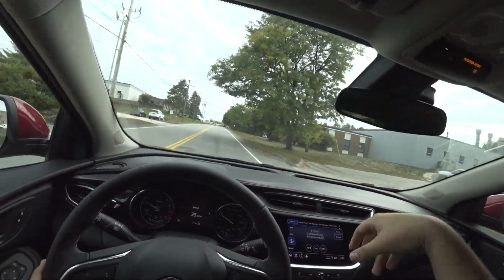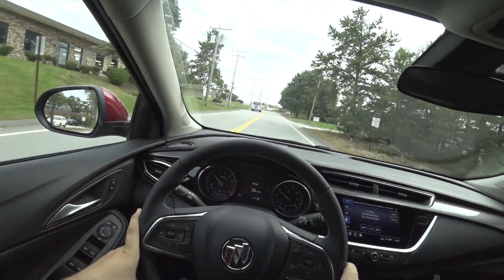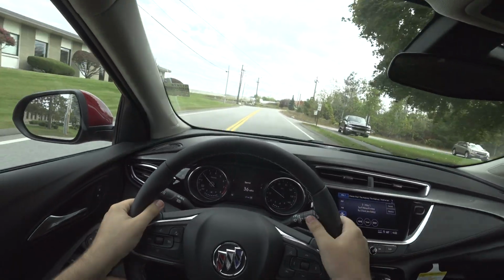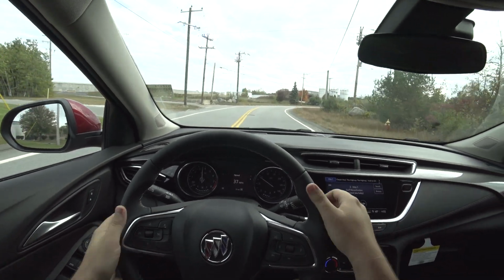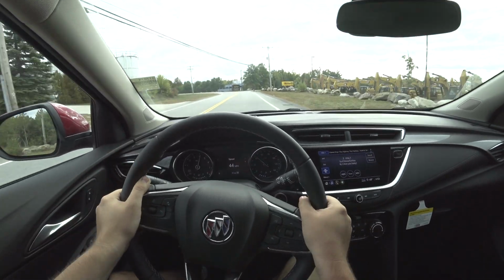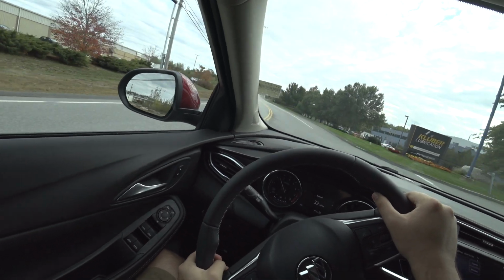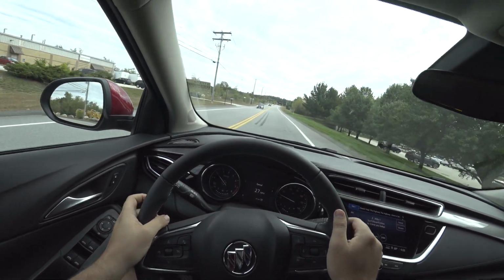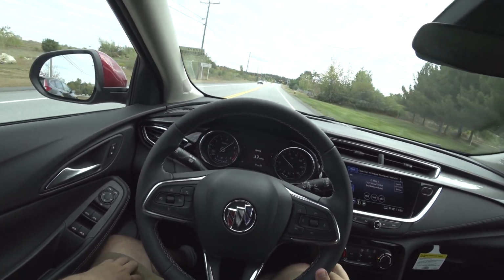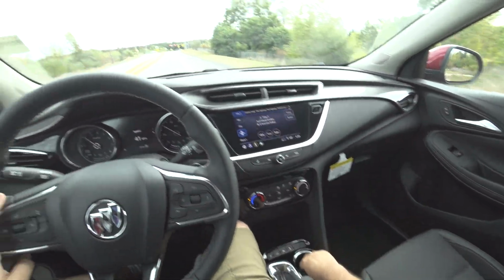Oops, I just punched my rearview mirror. One test I am very curious to see is any torque steer in two-wheel drive mode. None whatsoever.